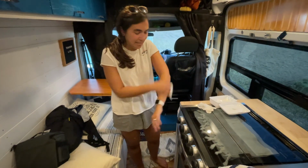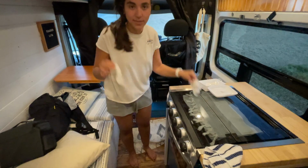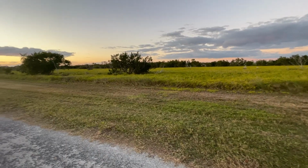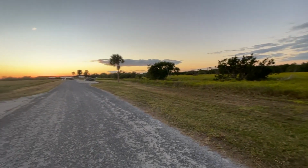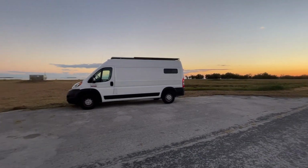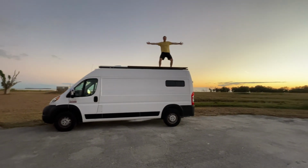Get all that DEET off of us before we eat dinner. It smells in here. Using some wipes. Ugh, gross. Our little spot for dinner. Pulled up right on the side of the bay. It's amazing.